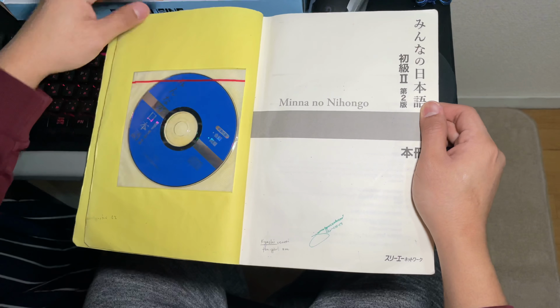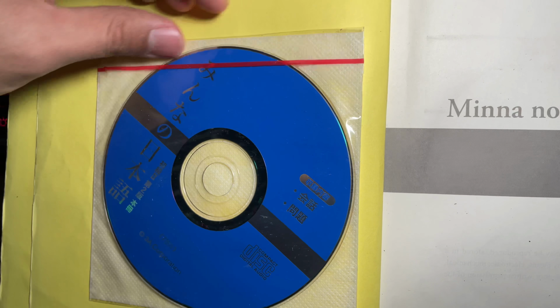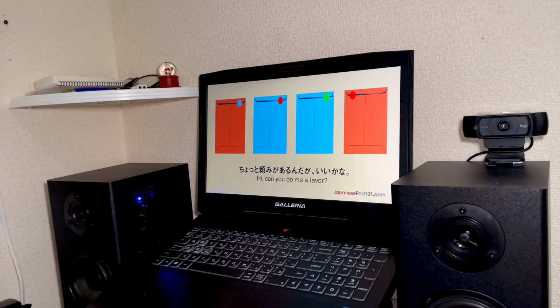I make my sound effects here. That's my drum roll. So number one is listen to Japanese materials. Listening is the key to effective communication. That also applies to learning Japanese. Listening is so important in language learning because it provides input for the learner.